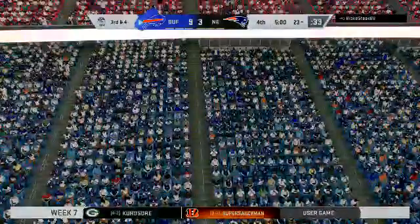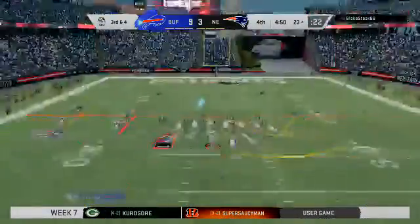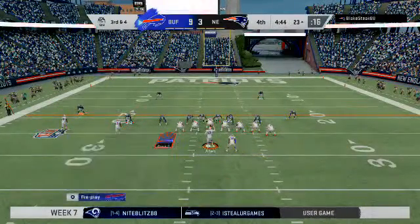So where'd all that running room that he had in the first half go? Because it looks like it's drying up a little bit here. Someone made some adjustments, it appears, at least on this drive. Here we go. Here we go. Here we go.